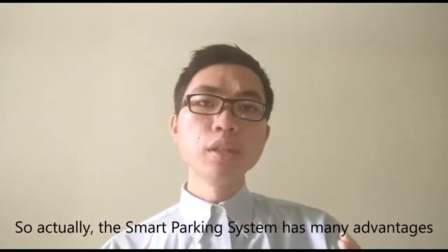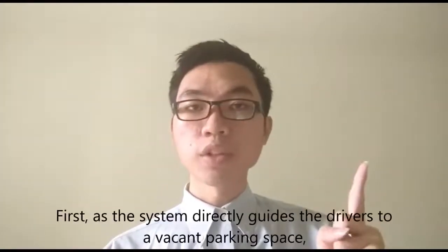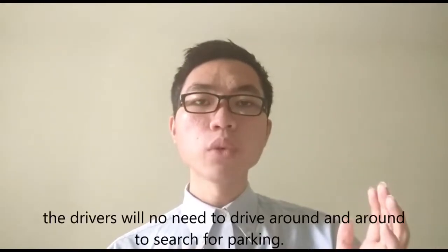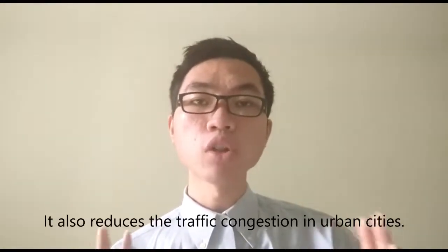Actually, the smart parking system has many advantages. First, as the system directly guides the drivers to a vacant parking space, the drivers will no need to drive around and around to search for parking. It also reduces the traffic congestion in urban cities.